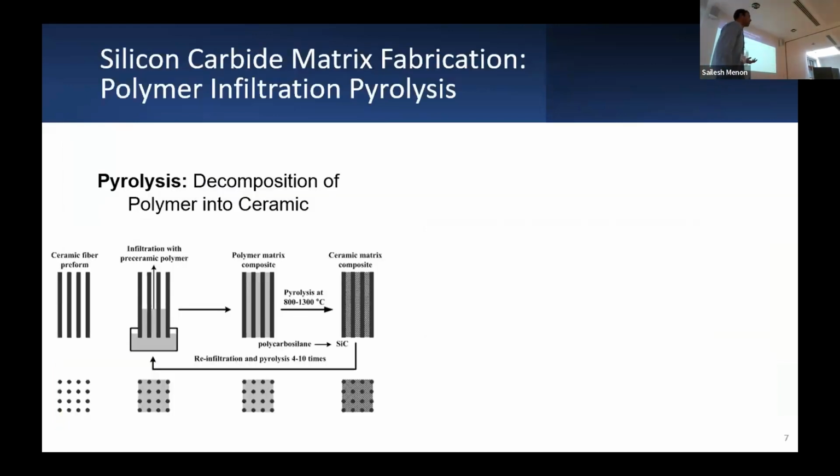There are a couple different methods to produce a SiC/SiC composite. Chemical vapor deposition, or you can do melt infiltration, which is what GE uses. However, melt infiltration is limiting at extremely high operating temperatures because you get free silicon in the matrix, which can break down the fibers as you undergo mechanical stresses. So that's not ideal for operating temperatures above the melting temperature of silicon, which is about 1400 degrees Celsius. And so PIP, or polymer infiltration pyrolysis, is the way to go, and we've heard several people talk about PIP before.